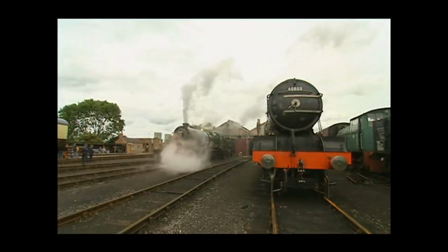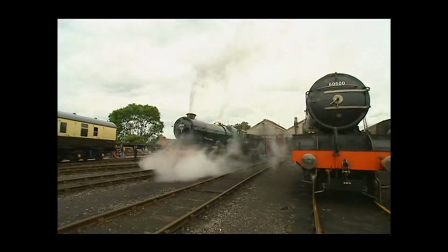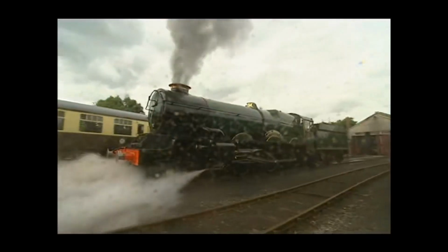Green Arrow was a visitor among the Great Western engines as the King moved off under her own steam. 6024 is about to give the cameraman a demonstration of why locomotives need drain cocks.